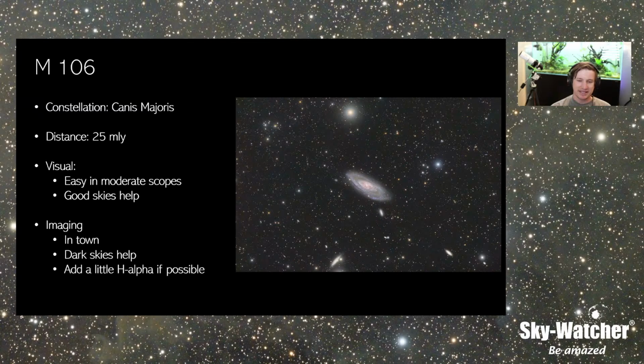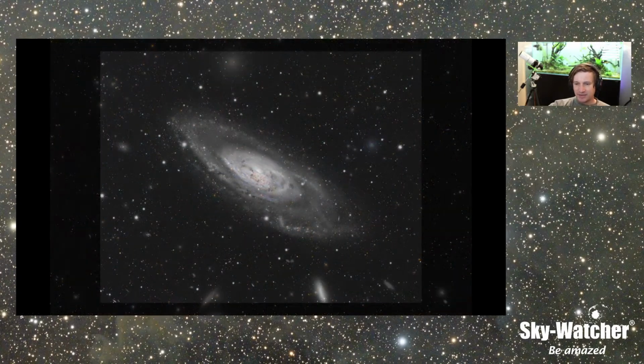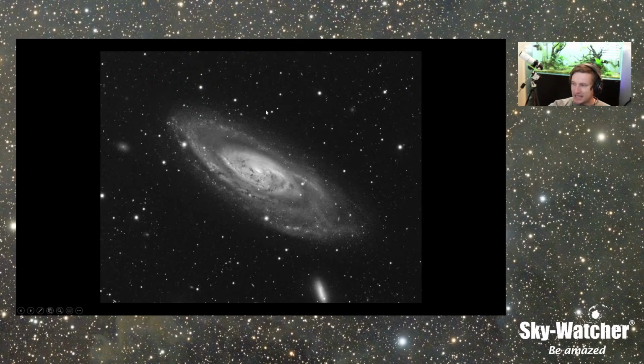But there's also a lot of galaxies in the M106 region. So be prepared if you're observing up there or imaging that you're going to get a lot of extra stuff inside the field. It's a very cool galaxy region. Here's the luminance shot of that. There's amazing detail inside of here. There's a lot of detail in the core of this galaxy. So if you are trying to image the galaxy, be sure to maybe do shorter exposures or learn how to handle the brighter core of the galaxy to make sure you get a lot of this dark internal structure.